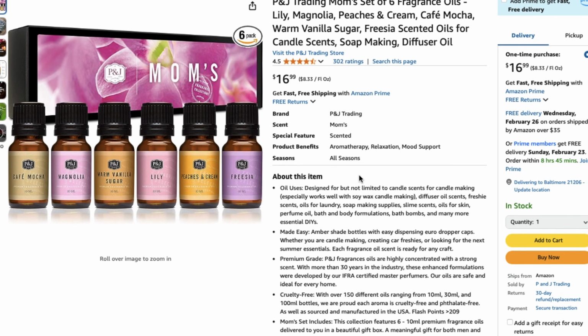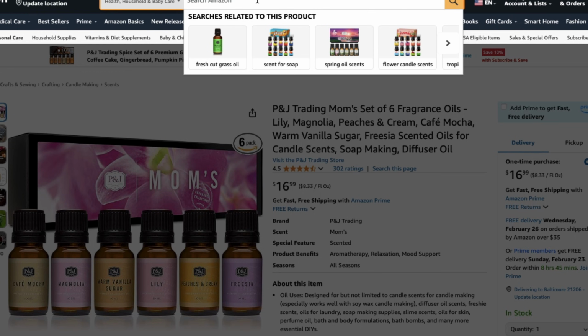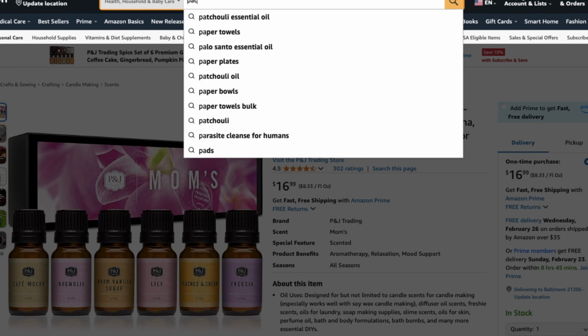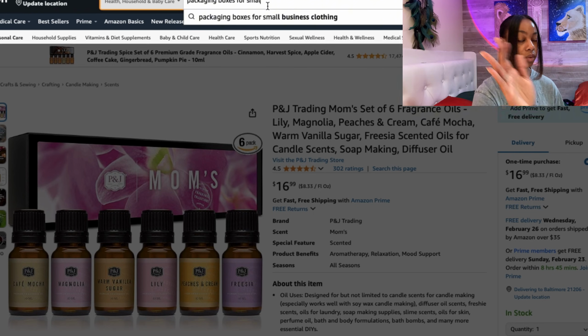So let's add 50 plus 16. We're at $66. We've got oil, containers, and fragrance, y'all. Come on, we're doing amazing. The only other thing I want to look for is packaging. We've got about $34 left in the budget. So let's look at packaging boxes for small businesses.